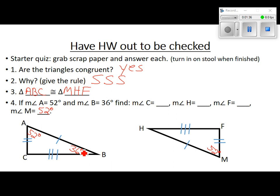Everybody agree with Mason on that? Yeah. So what's angle H? 36 degrees. The last two, they didn't tell us anything about those. How can we find them? So add those two together, 52 plus 36 is 88. Subtract that from 180. 92. So what's angle C right here? 92. What's angle F? 92. Anything real difficult about that?